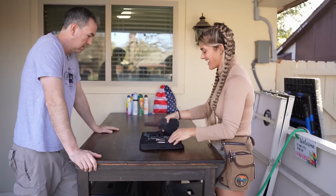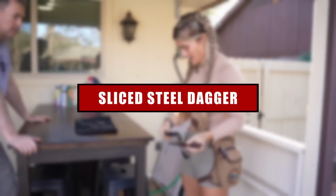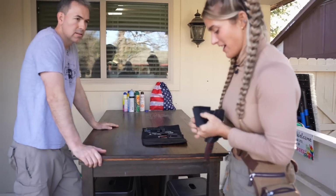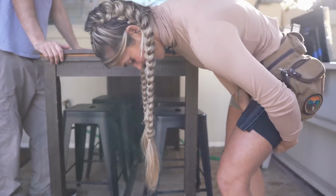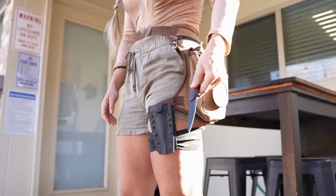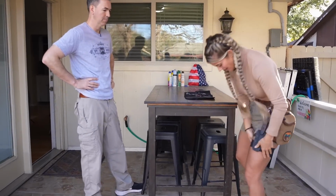So this one is kind of good, like a little... You ever do a thigh? This is a Sly Steel dagger, and this is the sheath on that. I call this a spy knife because you can carry it on... It's a thigh carry. Yep. So if you're a woman and you want a little discreet dress carry, you can have this dagger there. So that's kind of a spy knife.